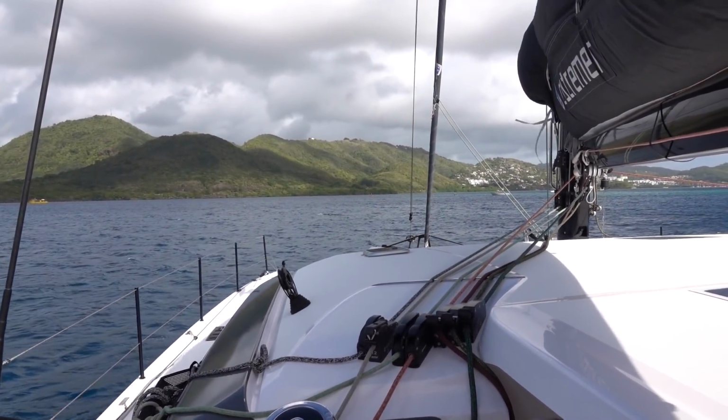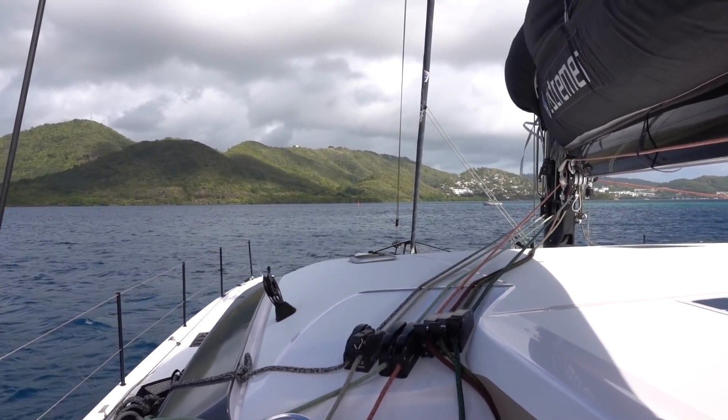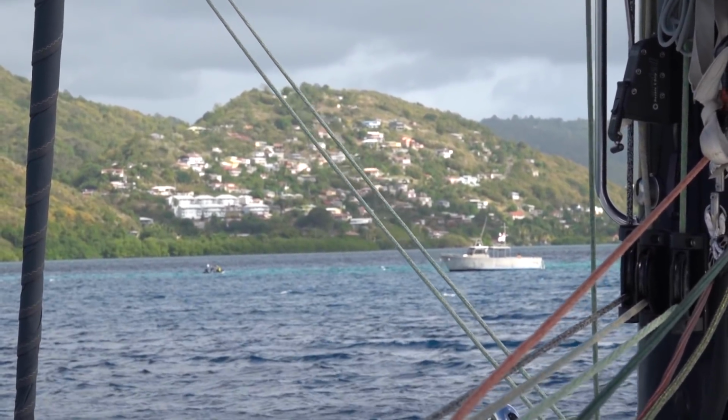Drifting considerably, but we're going around that red buoy, red on starboard here. There are snorkelers on the reef there.